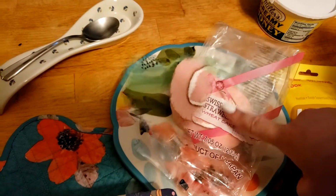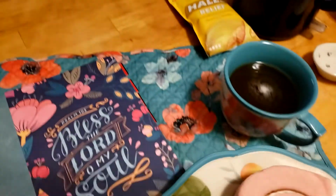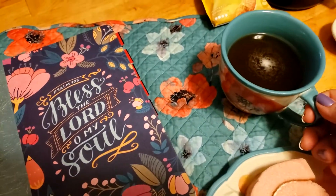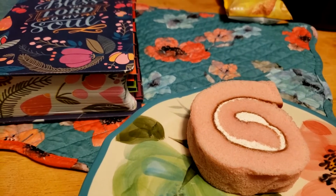And I went ahead to open my Swiss roll cake. This Swiss roll cake is very delectable, very delicate, and I enjoy it very much. My husband does as well. It's so light and delicious.